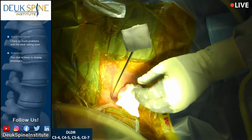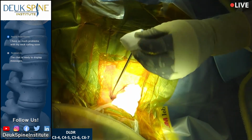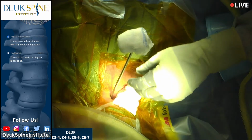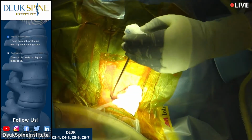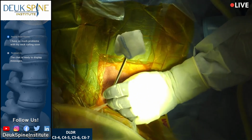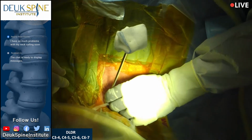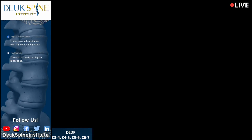Again, this is a very collapsed disc space. I'm going to have to try to move. There's really virtually no movement at this disc right now. I'm trying to create some movement by bringing the tube down, by spreading the bones apart a little bit. The bones are just squeezing so hard onto this tube.